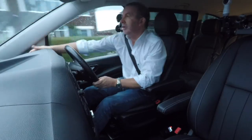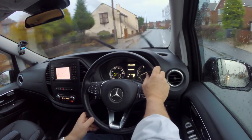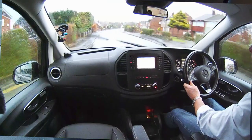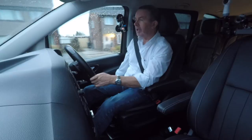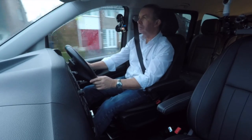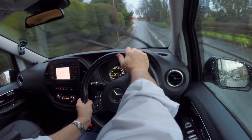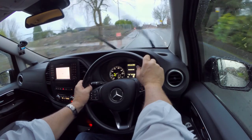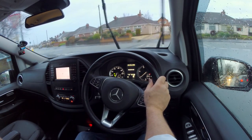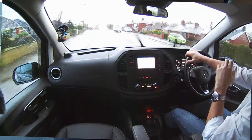Nice big door pockets down here, cup holder there, cup or flask holder down there, big oddments tray there. Seat is height adjustable, it's winding up there, or certainly the rake of the seat. Plenty of glass area, nice visibility all round.